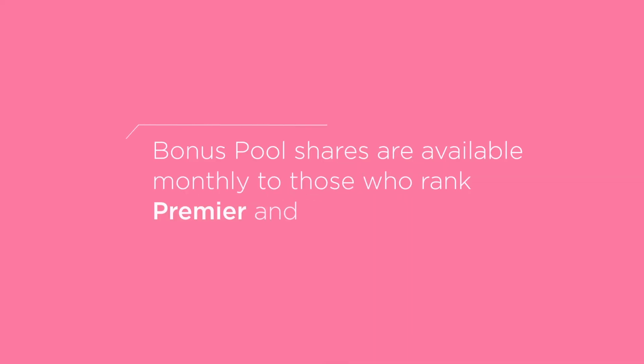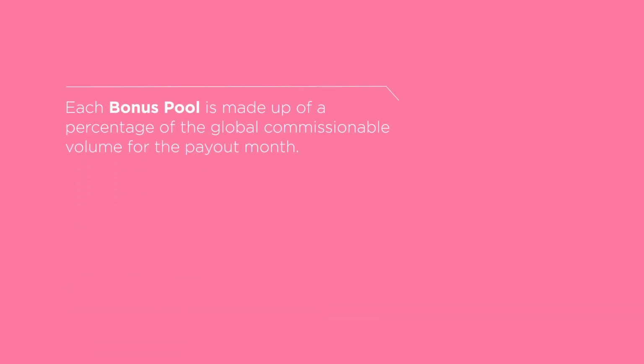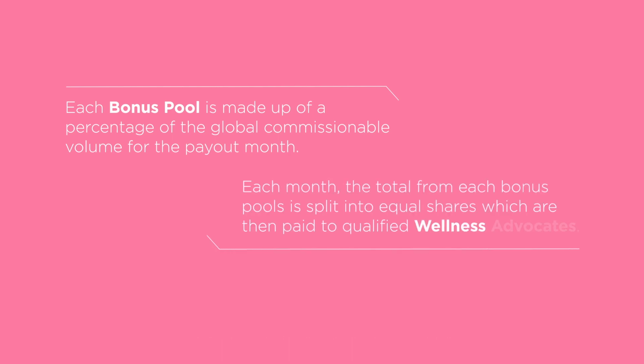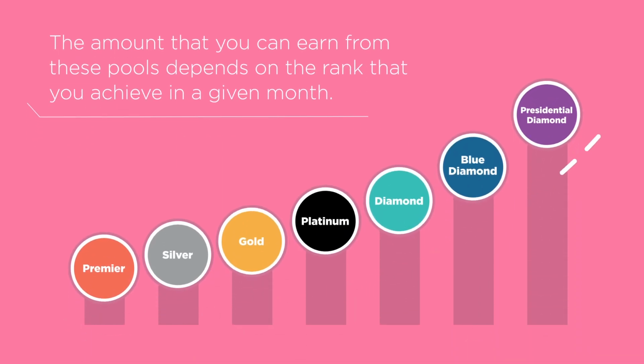Number 4, bonus pools. Bonus pool shares are available monthly to those who rank Premier and above. Each bonus pool is made up of a percentage of the global commissionable volume for the payout month. This means that each month, the total from each bonus pool is split into equal shares, which are then paid to qualified wellness advocates. The amount that you can earn from these pools depends on the rank that you achieve in a given month.